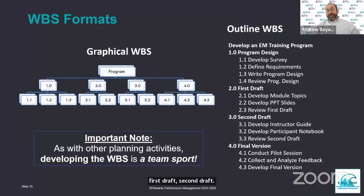You'll also see a graphical illustration of a work breakdown structure, similar to an organization chart. You start with a project or program at top, and you break it down by deliverables or phases or objectives, and then by the tasks underneath that. One general rule to note is that developing all these plans, especially a work breakdown structure, should be a team sport. So incorporate the team in this process.